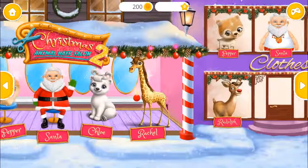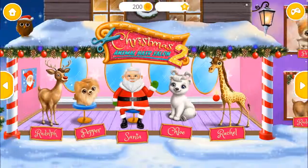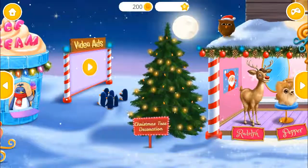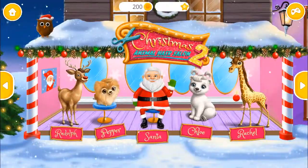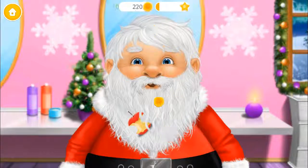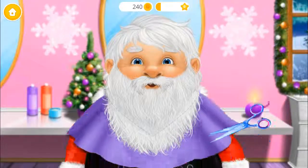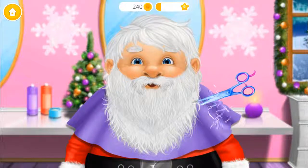Welcome to the Christmas Animal Hair Salon. Christmas is coming. Help me to get ready. What will you use to take care of my beard? Take a scissors and trim it.